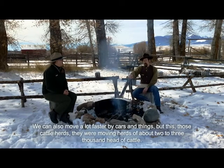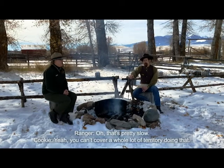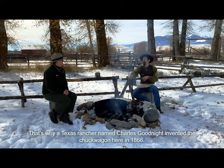We can also move a lot faster with our cars and things, but those cattle herds, they were moving herds of about 2,000 to 3,000 head of cattle. And they can't move very fast, maybe about 10 or 15 miles a day. Oh, that's pretty slow. Yeah, you can't cover a whole lot of territory doing that. You got to take your time. So they needed to have something that could carry a lot of food with them and last an awful long time. That's why a Texas rancher named Charles Goodnight invented the chuckwagon here in 1866.